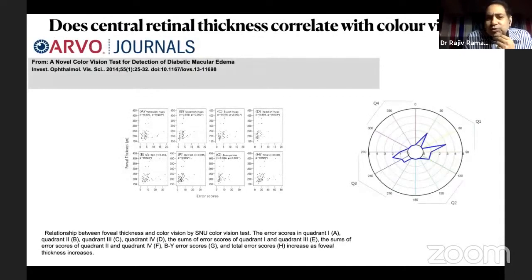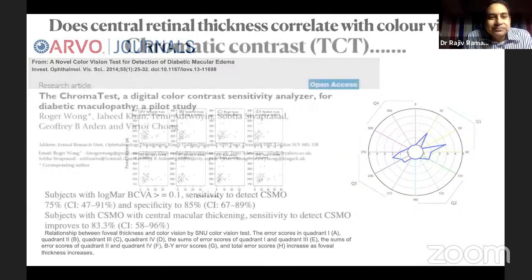Can color vision be used? Color vision is again a functional test, but this was a nice article which used a different panel called the SNU color vision test. They used a couple of combinations, and they said that it is probably related to foveal thickness. But again, we don't use it in our clinical care today.